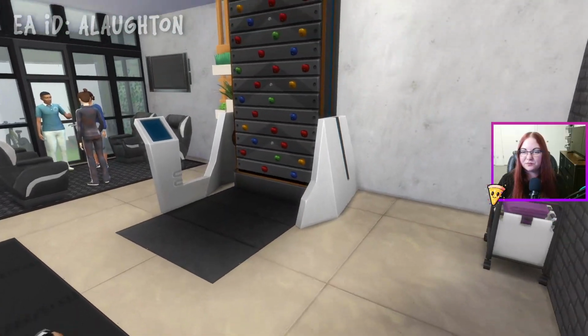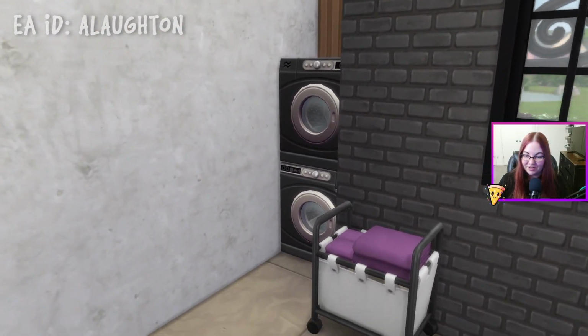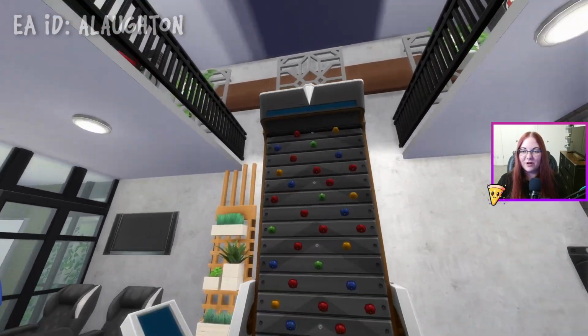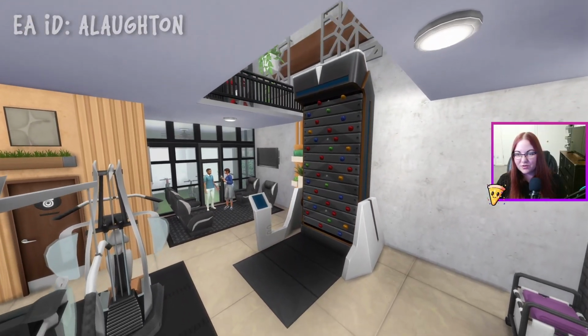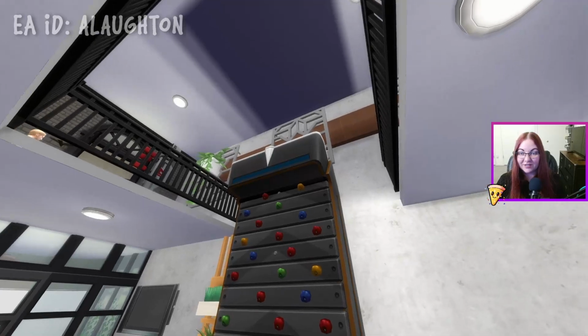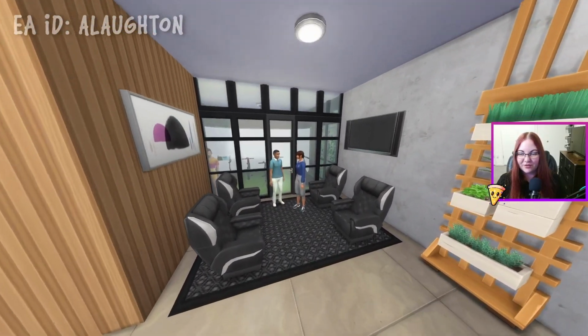Very cool. Over here, you have an area for the laundry to clean all of those dirty towels that you're gonna get. You have the rock wall, and it is a big freaking item. I don't know if you've ever used the rock wall before, but it is a giant freaking item, and you do need a giant amount of space to fit it inside. So awesome job on that cutout there.